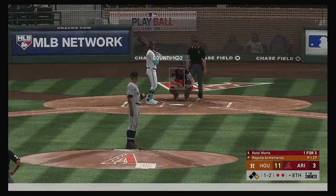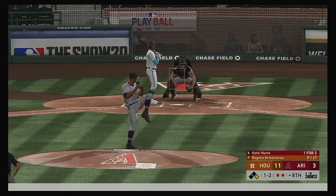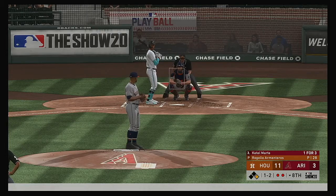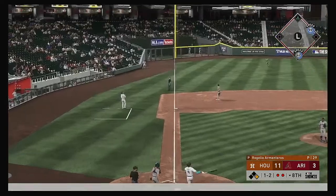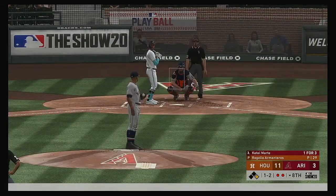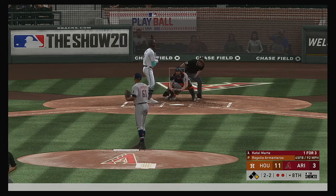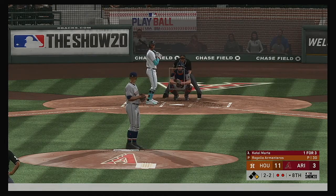Up next for Arizona, Ketel Marte. He's working on a 1-for-3 thus far. And it's fouled away. A runner on first with two away. Lifted down the line in left. Bregman in foul ground. And they can't run it down. He got a mistake right there, but missed it. Can't foul that pitch off in a big spot. 0-2 count. Heater caught too much of the zone. The count now at 2-2.